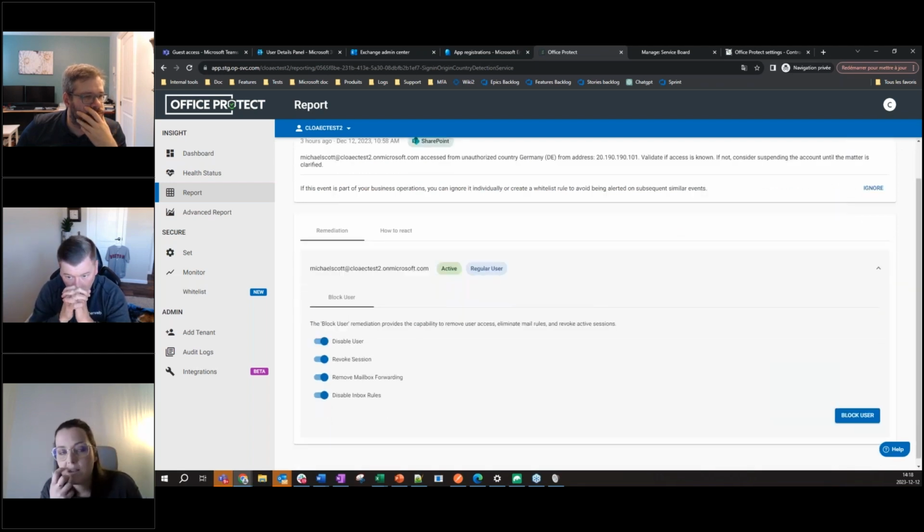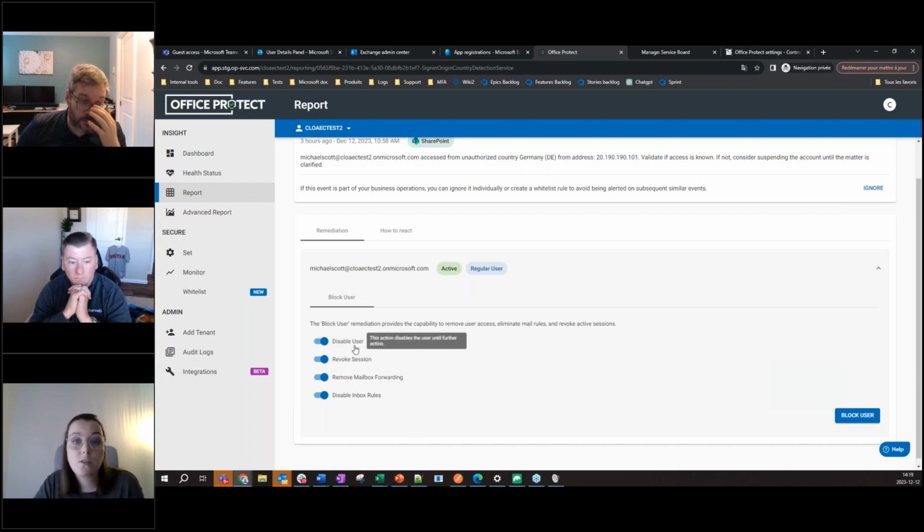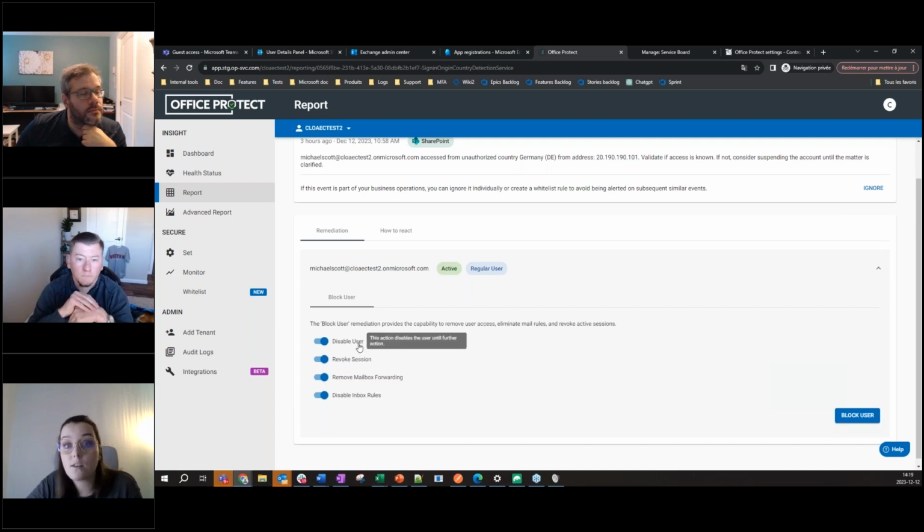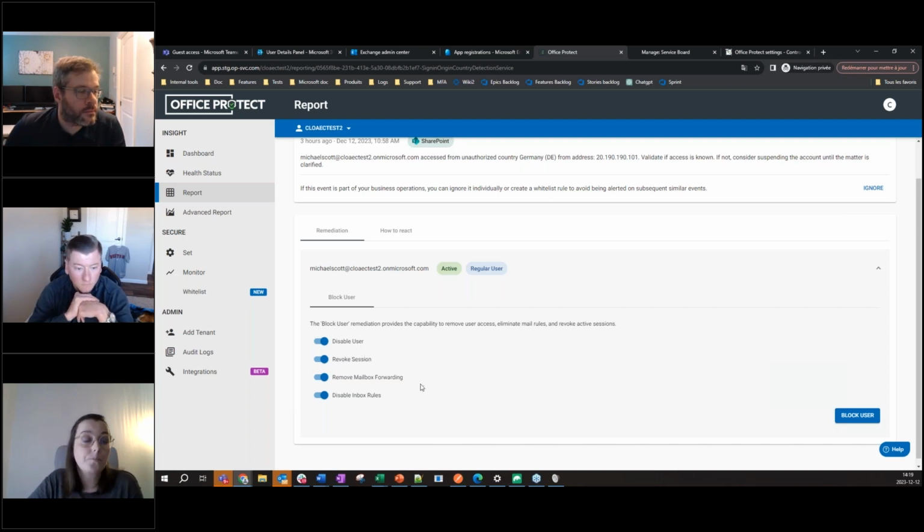And if I select it here, I can see a few options I can use to mitigate the situation and to limit the risk if a hacker has accessed his account. First, I can disable the user. This will prevent the user from signing in to your environment until he's been unblocked. I can revoke all of his active sessions. So wherever Michael is signed in, if I revoke his session, everybody will be kicked out from the account, and nobody will be able to access the account if I disable it before.